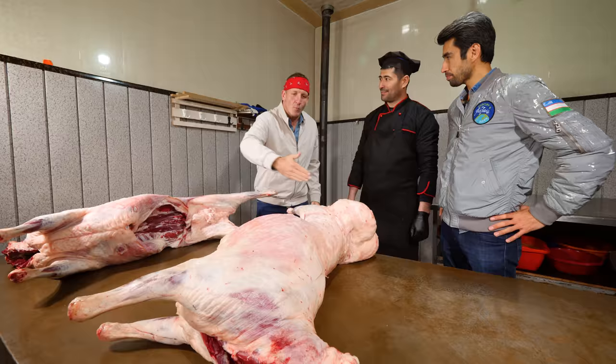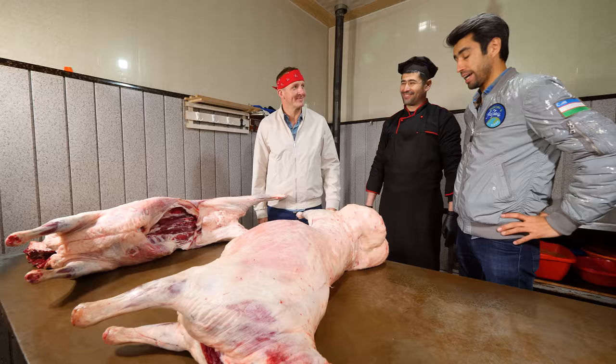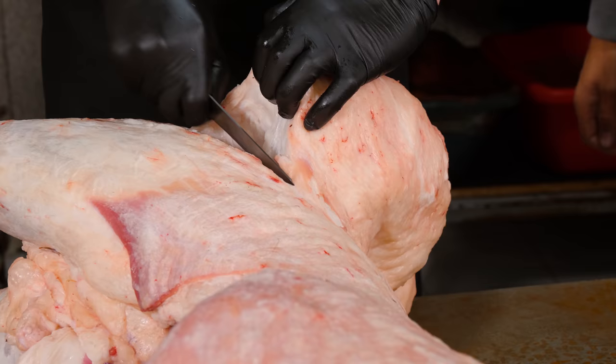Where is the most flavor in this sheep? Some people like the ribs, some people like neck. The whole unique thing about the sheep is that it's flavorful all the way. All right, I thought he was gonna say the butt. I disagree. I think all the flavor is in the butt. I agree with you, man. Thank you. He's saying that he's gonna take the fat out of it. Look at this whole thing. It's just a big chunk of fat.